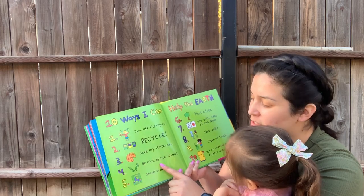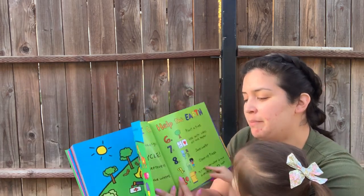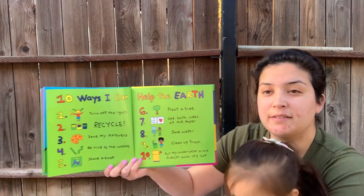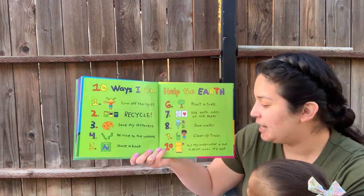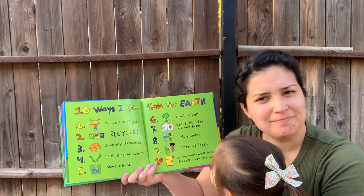4, be nice to the worms. 5, share a book. 6, plant a tree. 7, use both sides of the paper. 8, save the water. 9, clean up the trash. And 10, put my underwear in the freezer when it's hot.